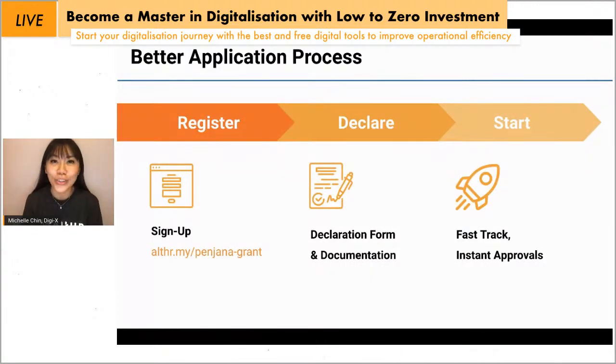So one, as usual, you still have to register your interest with us. So let's take AltHR as an example. You can go to our new website, althr.my/panjana/grant, register on the simple form. The next thing we'll do is to call you to just understand that you've qualified for all the criteria as the slide before, the four criteria.